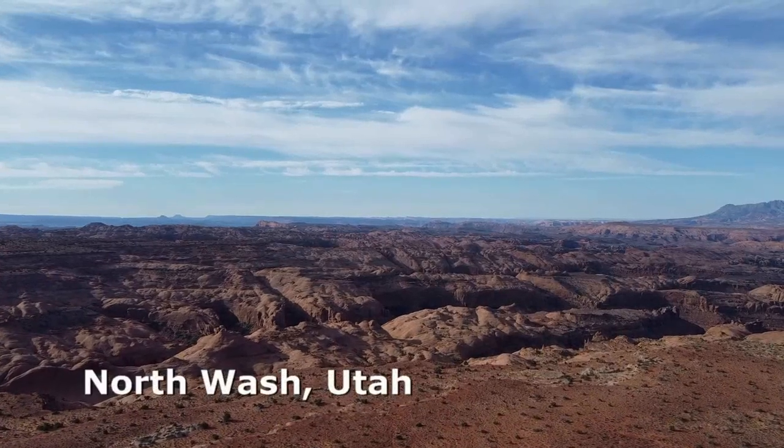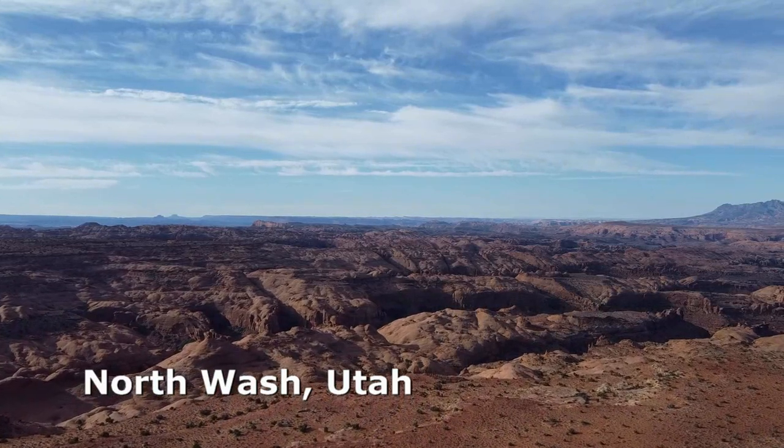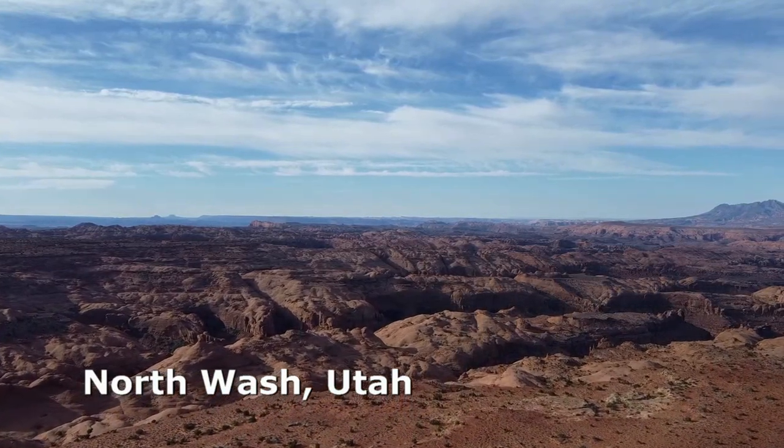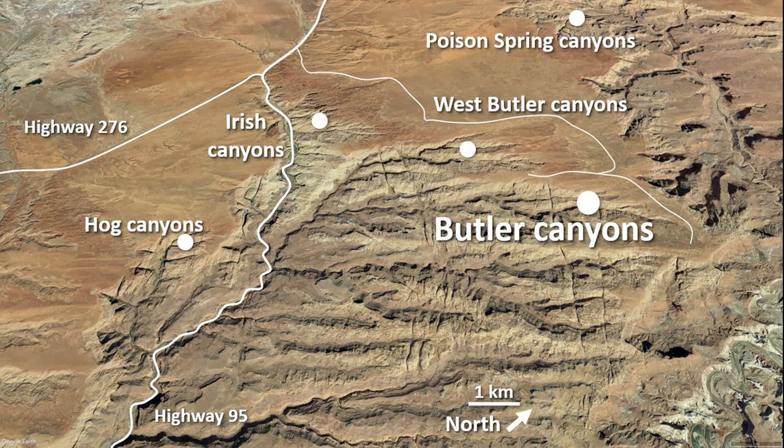North Wash is a remote area of southern Utah, home to a number of narrow, quality slot canyons close to Highway 95 between Hanksville and Lake Powell. The North Wash area has several canyon complexes containing multiple slots.